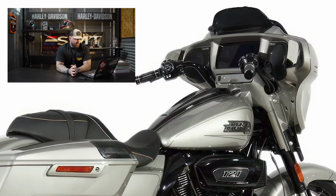Now, moving on to the display screen, massive, and it looks like it replaces all of the regular instrumentation. So we're assuming that is all built into the display now. So you'll probably have all that info, navigation, all your multimedia controls, and probably access to your ride modes and stuff on there.